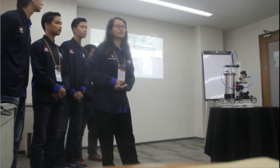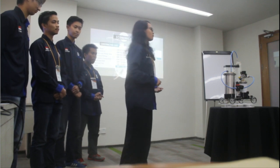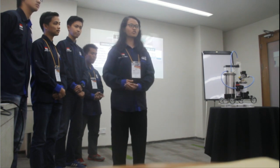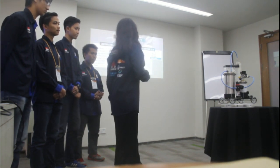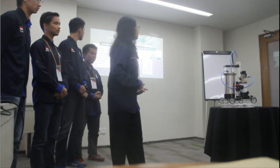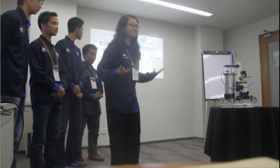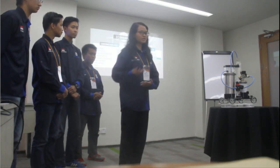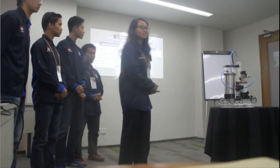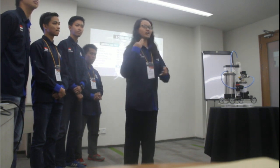In making this car, we minimize the cost without neglecting our safety aspect. For car construction, we spend 1,260,000 rupiah, mostly for the reactor and water vessel. And to operate the car, we just need 303 rupiah per 25 meters. Why so cheap? Because the chemicals that we use are in small amounts and low concentration. So judges, overall, our car is safe, eco-friendly, and cheaper than others.